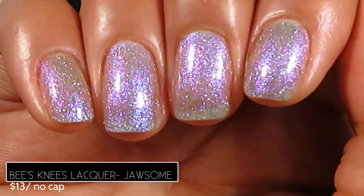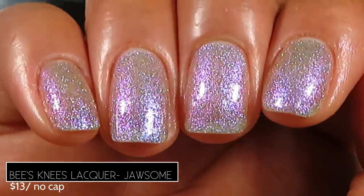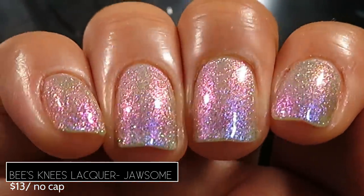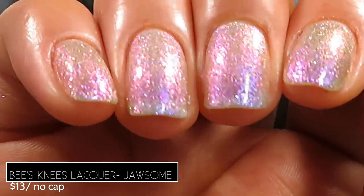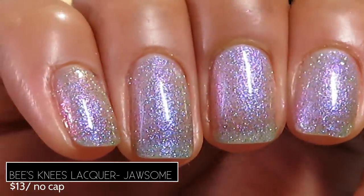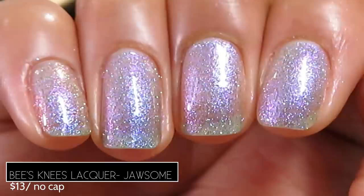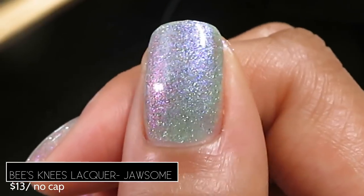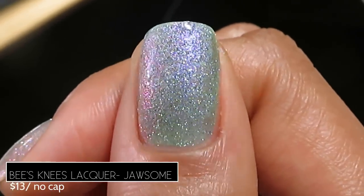So here's what three coats of Jawsome looks like with a glitter smoother and a glossy top coat. I would usually recommend a glitter smoother for any reflective glitter polishes. They dry down to a very textured finish. This one isn't the most textured finish. I think you could probably scrub it off, but I would suggest a peel-off base coat for this, personally. Here's what one coat of Jawsome looks like over one coat of Wildflower Lacquer.